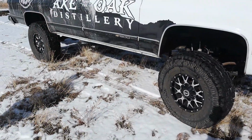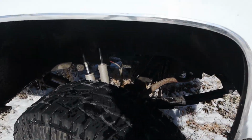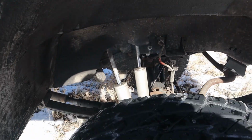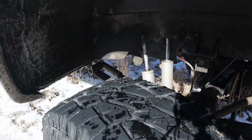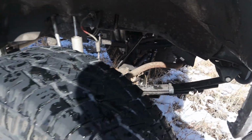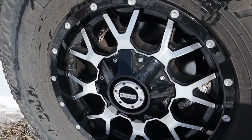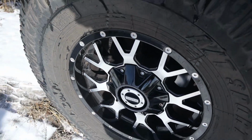All right, I'm going to highlight a few things on this kit for you guys. So this did come from the factory with the dual front shock. And Rough Country did have a solution for that, so they've got the hookup for those. You can see this is the classic front leaf spring. And the nice thing about these wheels right here is you can take out this center cap just in case you do have that manual locking hub.